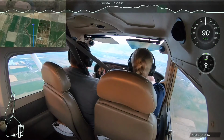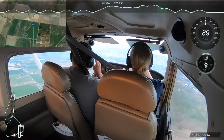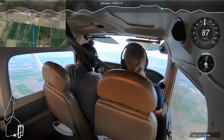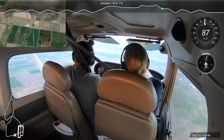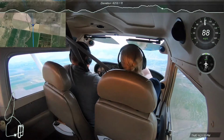But what runway do you want me to do? Because I feel like I should be thinking about that right now. Yeah, well... I don't know what to do. Let's just go right on top of the airport. We'll flip a UE and then we'll enter a left base for runway 17. Or sorry, enter a left downwind for 17.